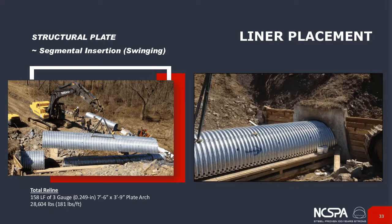Just a few slides here. Photos really do say 1,000 words, and I want to start off here with a few slides on structural plate. A little bit unique if you're not familiar with the product. These are just curved plates that are field bolted. And you can see here they're assembled in segments. One of the main differences here, there's no joints. So these are all lap seams, and it's one continuous liner.